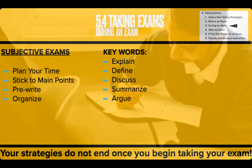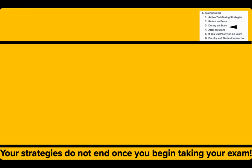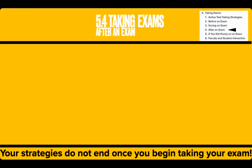Argue means you need to present an opinion in an informed way. You need to back up your opinion with facts or information from other sources. To compare means you need to identify similarities. And to contrast means you identify differences.